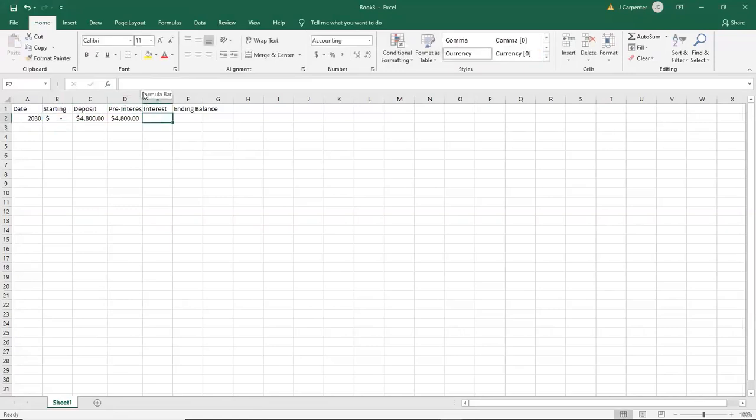Now this is kind of assuming the year 2029, we earned that $4,800 deposited. Then we do the deposit on January 1st, 2030. Our interest, this would be equals... Now I don't need to do a periodic rate. I can just do a regular rate. So the 9% times the pre-interest balance. So 0.09 times pre-interest balance. That's how much money we get for free for the whole year. And then the ending balance is just the sum of what we had before the interest plus what we get in interest.